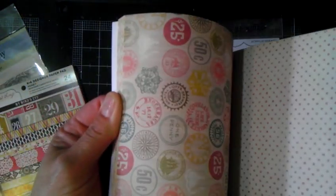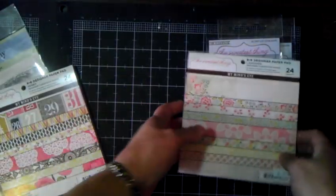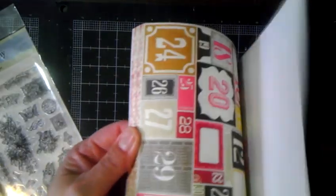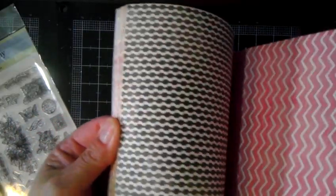This pretty paper, and it's double-sided. I'm trying to hurry. I'm already at 12 minutes. So let me flip through them. I love that one. Just really, really pretty papers. But this was one of the things I was looking for, was some of this set. And they had a lot of the embellishments and stuff, but some of the vendors' prices I thought were just overpriced. And again, I was bargain shopping.